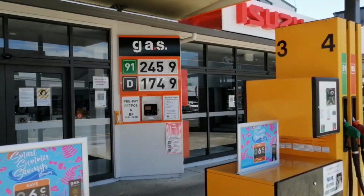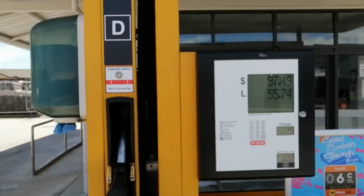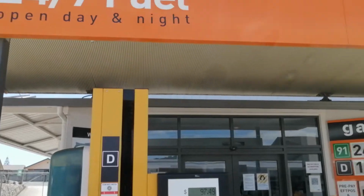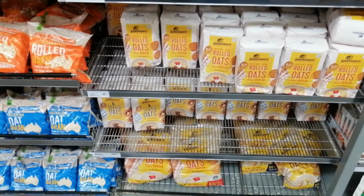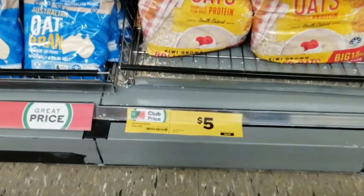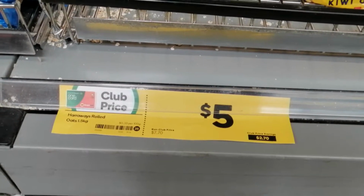And with the OneCard, you can get the everyday 6 cents off per litre with the AA Smartfuel program, which you can use at BP and Gas petrol stations. So my summary of this would be that shopping at Countdown is generally going to be more expensive than Pack and Save anyway, so you might as well just shop at Pack and Save and you'll probably end up saving more money, even if you account for the fuel discounts and the $15 vouchers and all that.